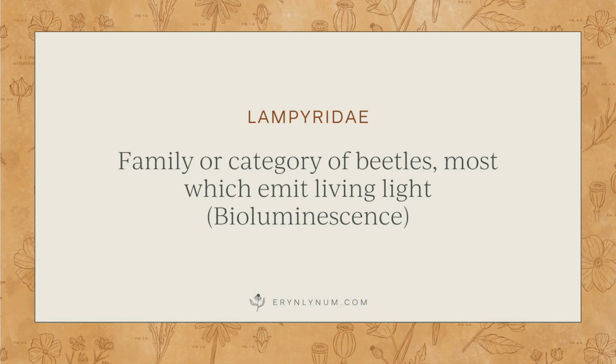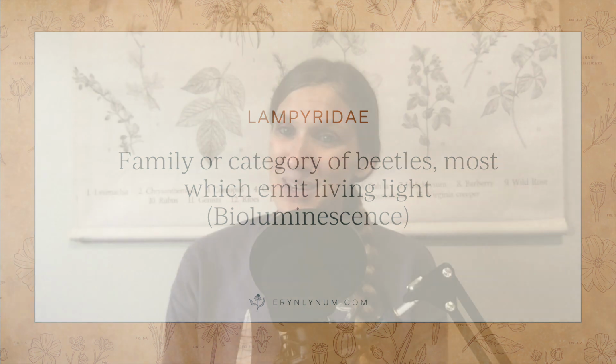Most beetles in the Lampyridae family create living light, but not all of them. This really confused me a few years ago when I learned that not all lightning bugs light up. But you know what? They did at one point in their lives.